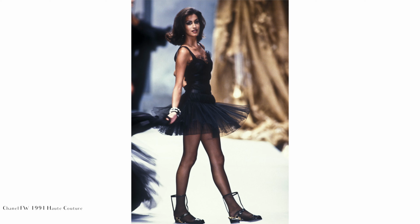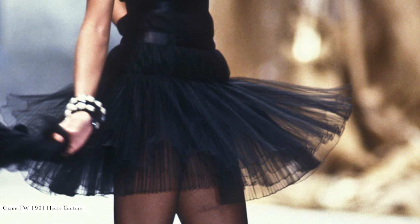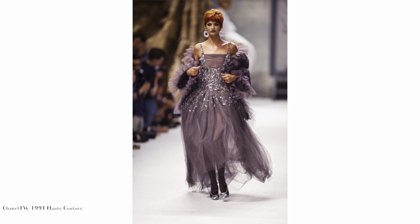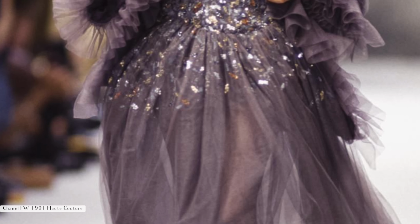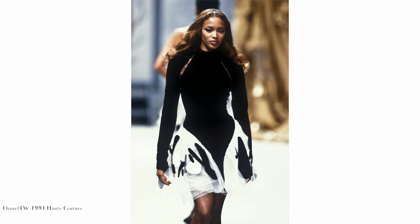The show featured dramatic capes, oversized jewelry, and bold shoulders, highlighting Lagerfeld's flair for experimentation within Chanel's iconic aesthetic. There was a distinct contrast between the structured and architectural silhouettes and the fluidity of more feminine, flowing garments. And I think it was great.